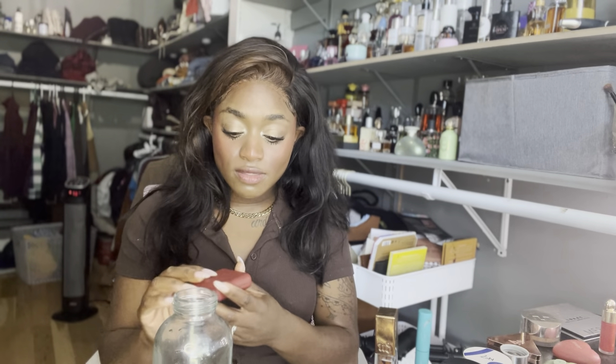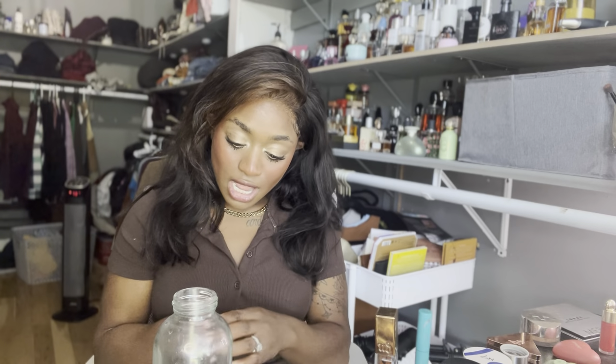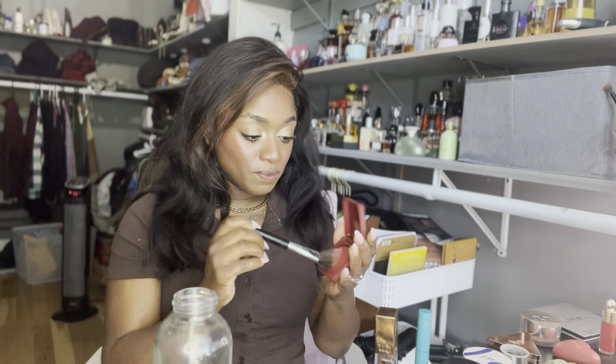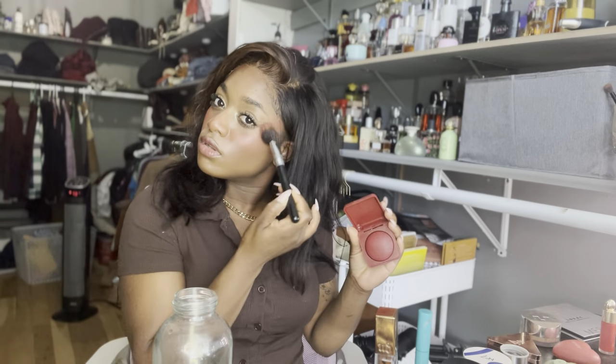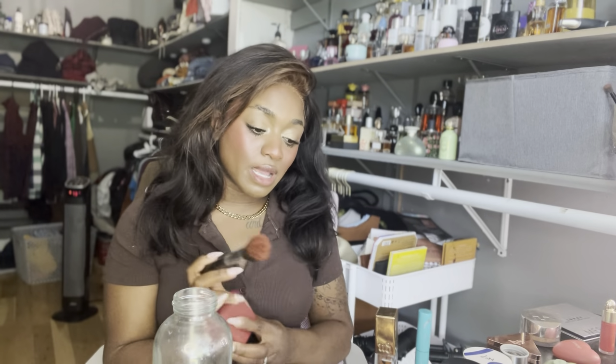This is the next one. This is the About Face Cheek Freak Blush. I love the name of it. And Big O. This is also what was on my face today. This is just a very dark... Oh, they just work so well together on my skin complexion. Like, I get compliments about how pretty my makeup looks when I wear this.